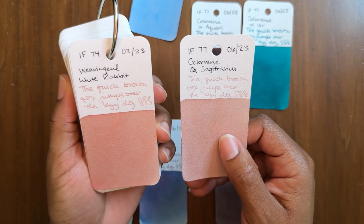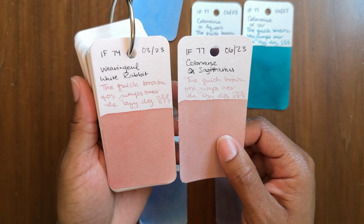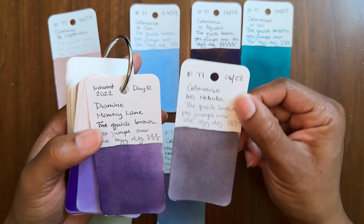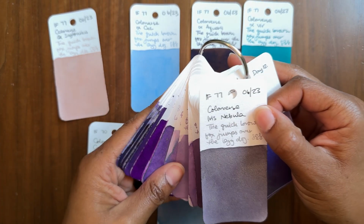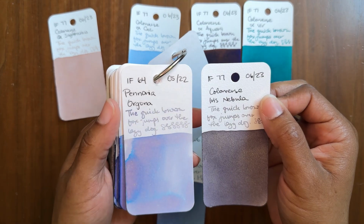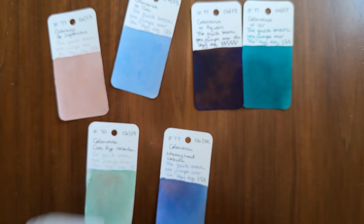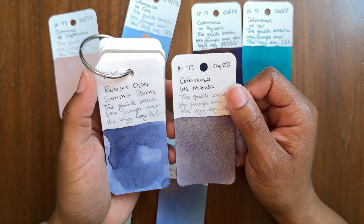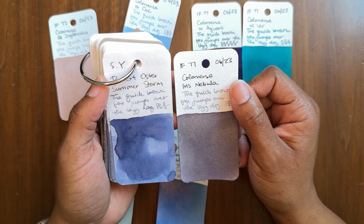But I like that the White Rabbit seems to be a little bit more saturated. This may be a bit better for writing. I also like how desaturated Sagittarius is. Iris Nebula. I think this is a bit too desaturated for these purples here. Sailor Yomiku Kyoko. Bashful Blueberries, more saturated. These other ones are much more purple. It kind of gives me the same feelings as Robert Oster Summer Storm, even though Summer Storm is showing up much more blue on the camera than it is in person.